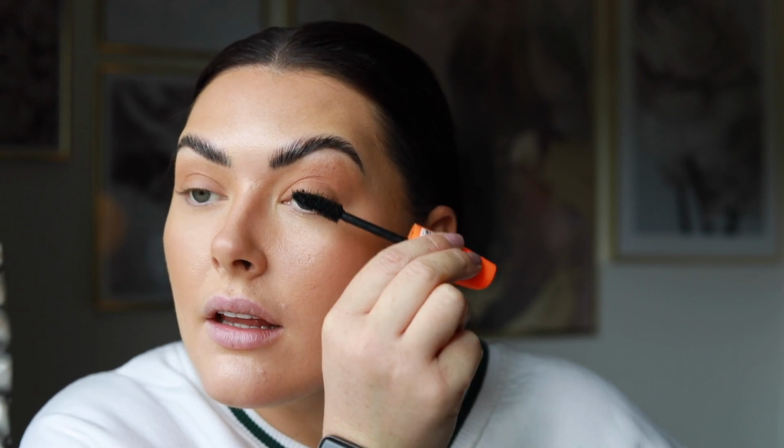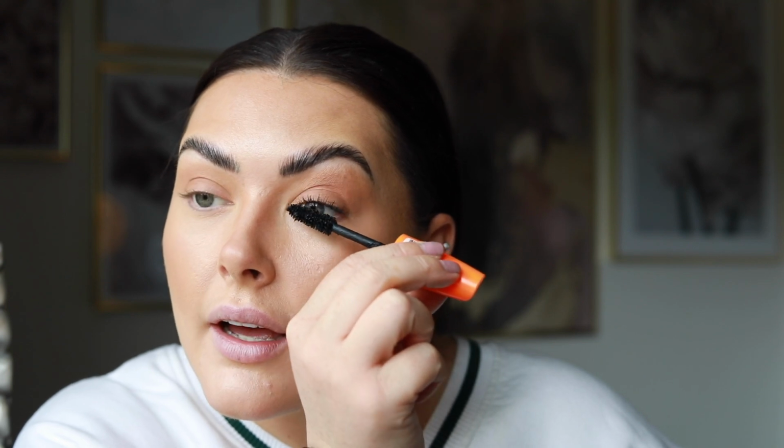And at this point, before I do any of my other cream products, I'm going to go in with one layer of mascara. I don't have any of my lash extensions anymore. I've not had them on for months, and I've grown my own lashes quite long actually, and there's loads of them. So it's quite nice to see the effect of mascara on your own eyelashes.